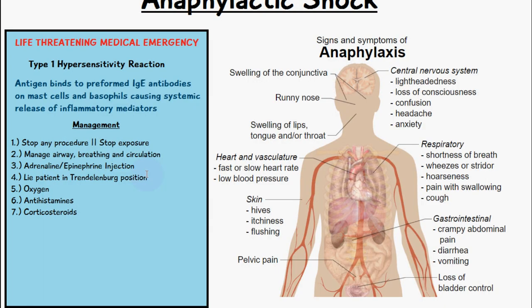We must lie the patient in Trendelenburg position, which looks like this. Oxygen therapy is also given alongside giving antihistamines. However, once the clinical symptoms like the urticaria or the rashes on the skin tend to die down and the patient's oxygen and blood pressure is stabilizing, then we can start to give corticosteroids, and this can be used to help decrease the risk of a biphasic anaphylaxis, so it can stop it occurring again. We can also give a salbutamol inhaler, which might be effective for the bronchospasm, which is one of the symptoms of anaphylaxis, but this is only the case if it hasn't been resolved with the epinephrine, because this can usually be resolved with the adrenaline injection.